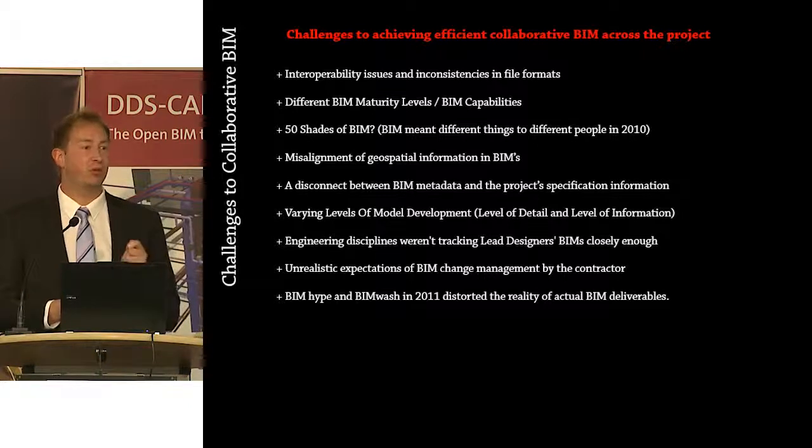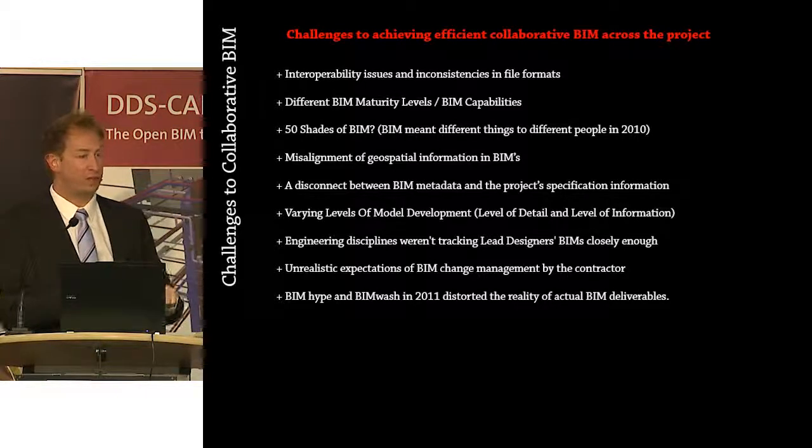And that's where we started introducing the principle of what we call lean BIM in the office, where we would start very specifically stripping out all information and geometry, but specifically metadata that wasn't actually required, because someone else would be embedding that specific information downstream.